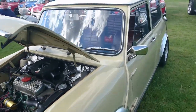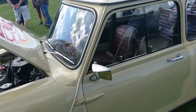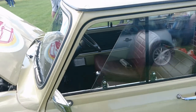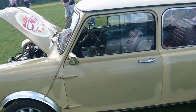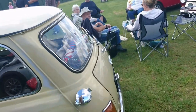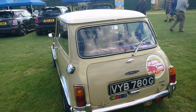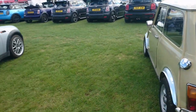68-69, so late Mark II. This would be on the hydroelastic suspension as opposed to rubber cones that everything else is on. Still got the sliding windows, the exposed hinges and the sort of house style door handles. But different rear lights, I mean, yes, and it is a Mark II.